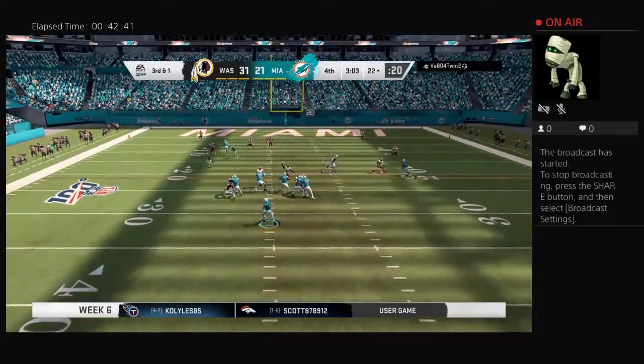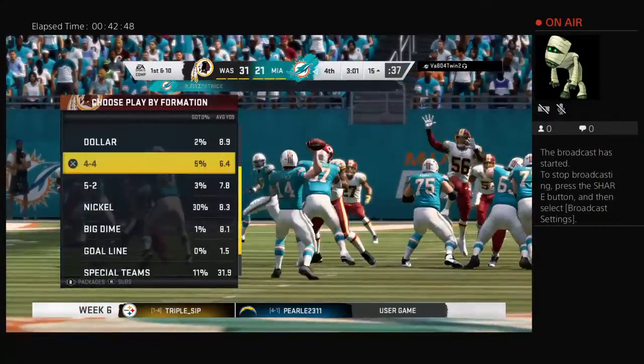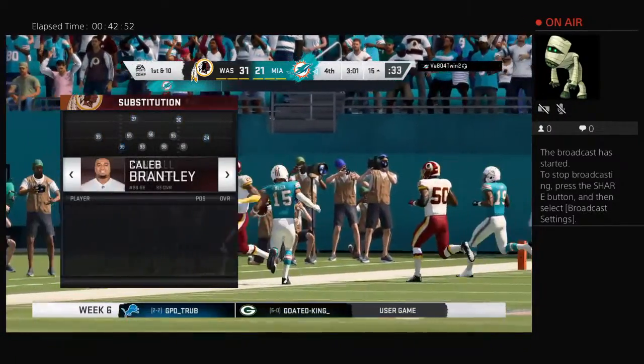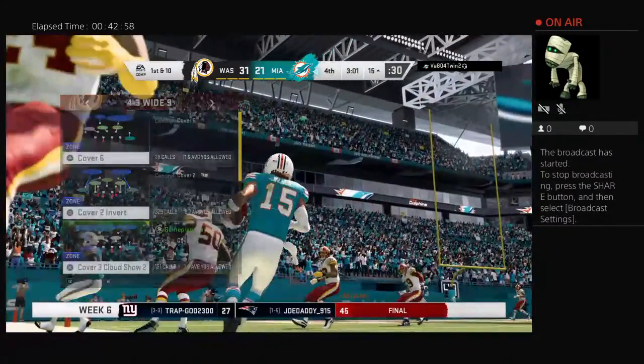They'll throw again. Fitzpatrick. And Wilson has it. And he is out of bounds. Looks like right at the 15. That one good for 7 as this long drive continues and the chains move again. First and 10 at the 15-yard line.